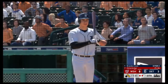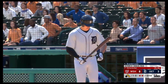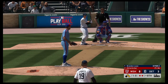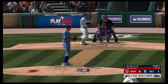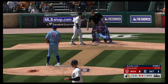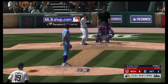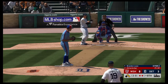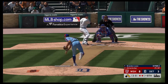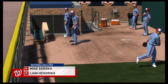So now to the plate, Brandon Lowe. 1-0 the count. Maybe trying to back him up a bit there with the fastball. What a great opportunity to come through right here. 2-0 count, runners on base. Find something middle of the plate and let it rip. 2 balls and a strike. And now action in the bullpen as their closer starts to get loose out there.